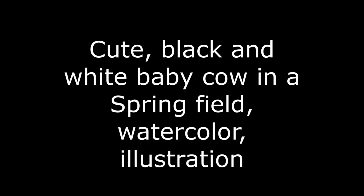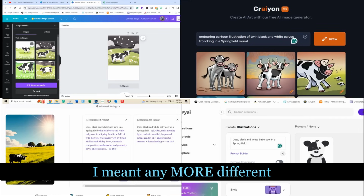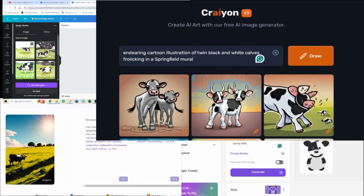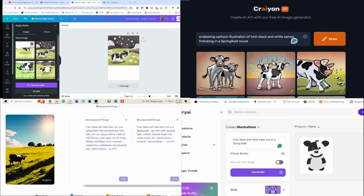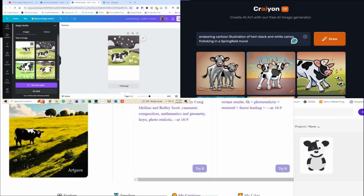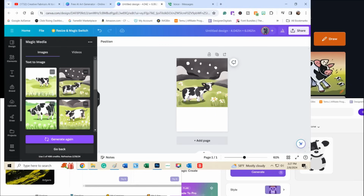So to keep this simple, I put the exact same prompt in no matter which AI program I was using. And that prompt was cute black and white baby cow in a spring field with watercolor illustration. These first 4 programs could not be any different. The Craiyon in the upper right corner, I'm not sure what's happening with the cow legs, but I definitely didn't see a spring field, but they were baby cows. The bottom right looks like a sticker, but there's no field, and it almost looks like a panda bear. The bottom left looks like a full-grown cow, but at least it is in a spring field. And the upper left is probably the closest to what I was looking for.